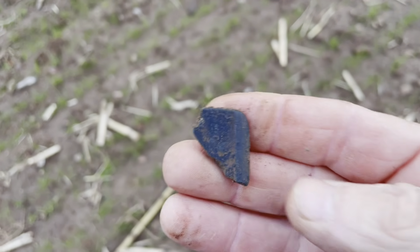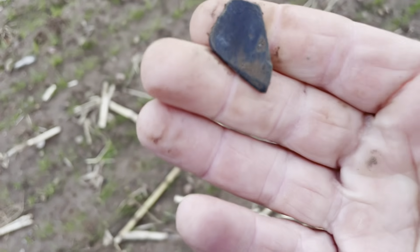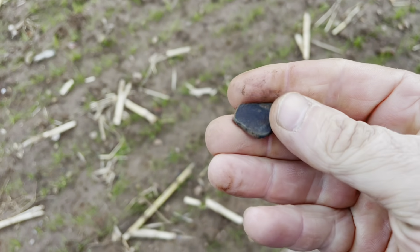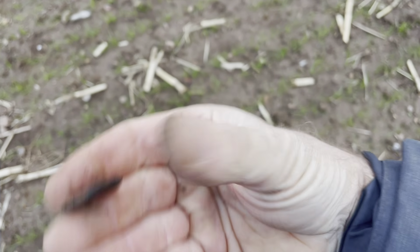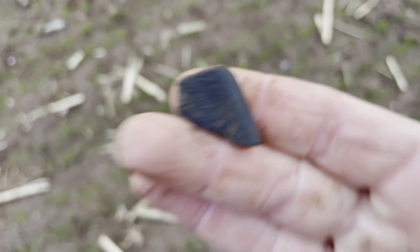It's been a little while since we found pot, but we got a bit of pot there, and that came up on a 10. And it's still bloody, look at that. Bloody lazy buggers never cleaned it up. Got all the black soot on my hand where they were cooking. Bit of pot.